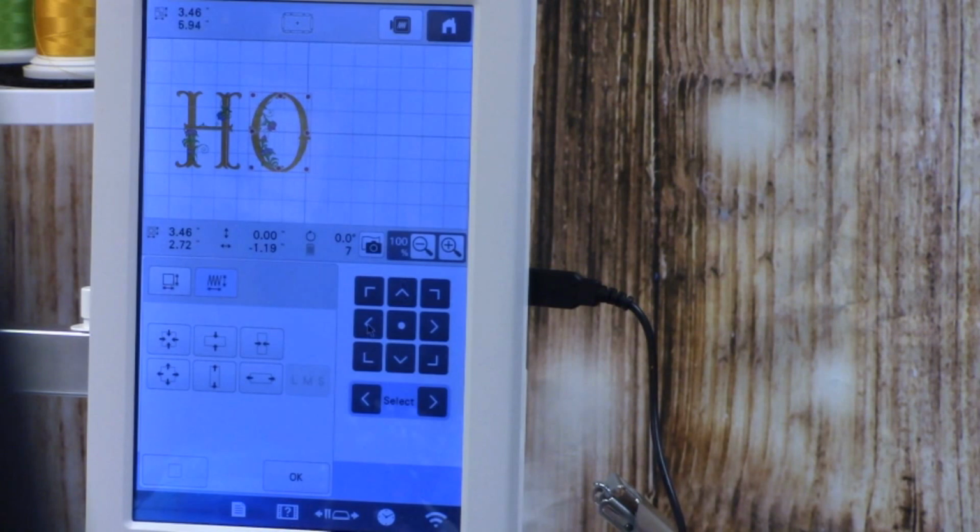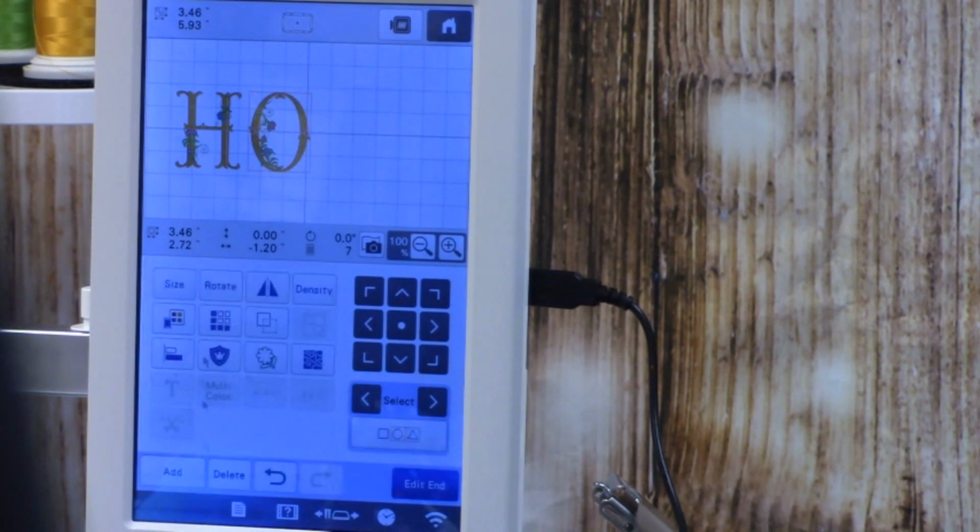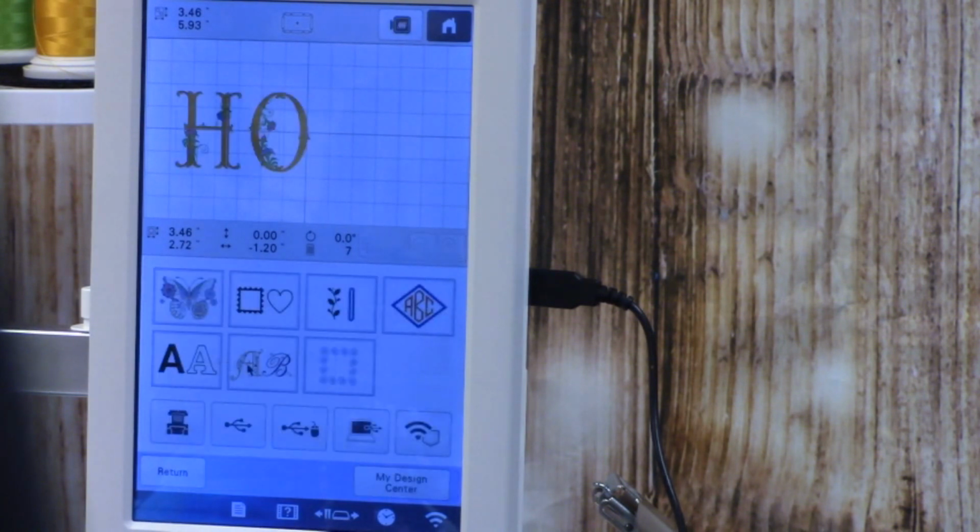And I don't know if you can hear it, but the machine makes a knocking noise for me, and that tells me I have it at the minimum size. We'll just continue to add.